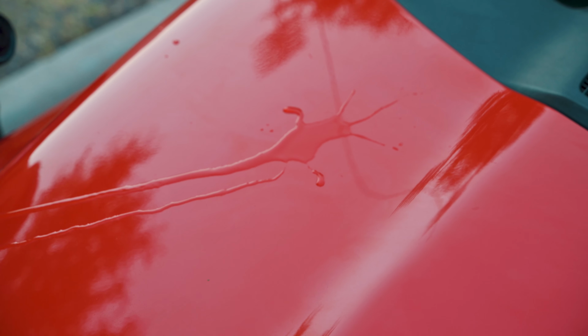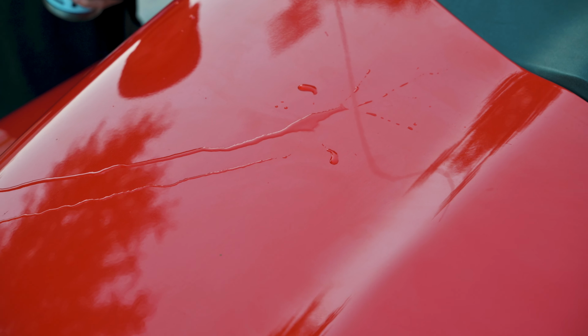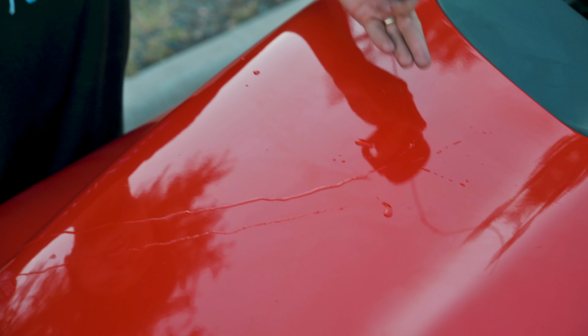Look at that, pulls up, slides right off. Look at that, it looks great. You almost can't even tell it was there. Dude, Shine Armor, fantastic product. I would definitely be recommending.